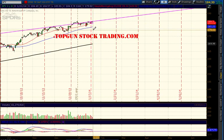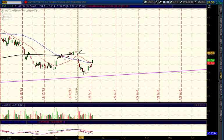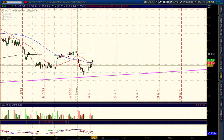What else we got going on here? USO, what a day for USO. USO had a real good gap up. Last week we were talking about these moving averages. I've been talking about the bow tie being resistance, but I think I said last week it would be minor resistance, a one-day pullback. We didn't even get that. We got a gap above the 20 there, and it just kept on moving today.